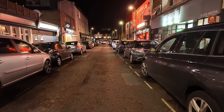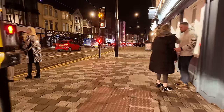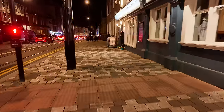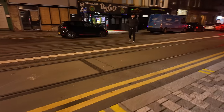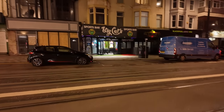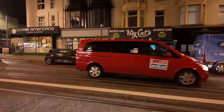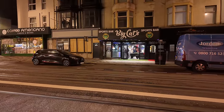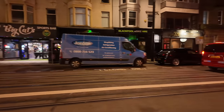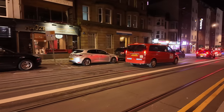I'm not going to go this way though. That's the station. I'll tell you what, I'm having to dodge the traffic a bit here at the moment. So that's the station. Oh. I'll tell you what, he's banging over there at Big Cat's. There's a shop next door that looks like it's had its windows put through. What's that all about? Well, I can hear banging music, but I don't see too many people in there. It's looking pretty busy down here. The traffic seems to be backing up a little bit.